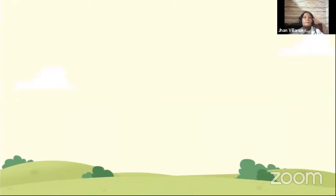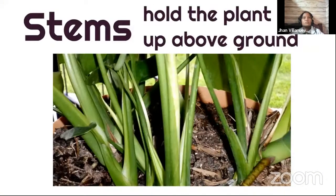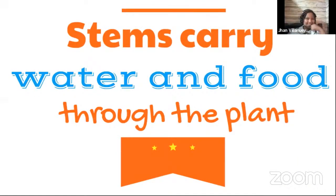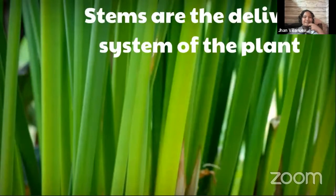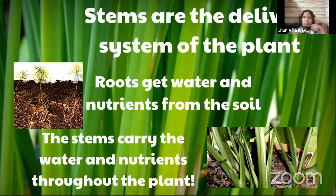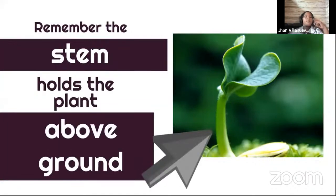Okay, so now we're going to look at the second part of a plant, which are the stems. Now the stems hold the plant up above ground. The stems carry water and food through the plant. Stems are the delivery system of the plant. Roots get water and nutrients from the soil, and the stems carry the water and nutrients throughout the plant. Remember, the stem holds the plant above ground.